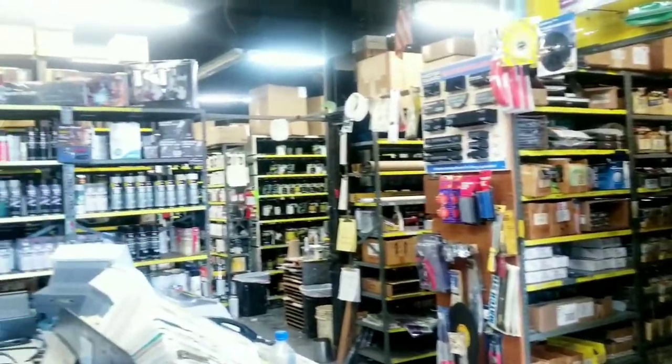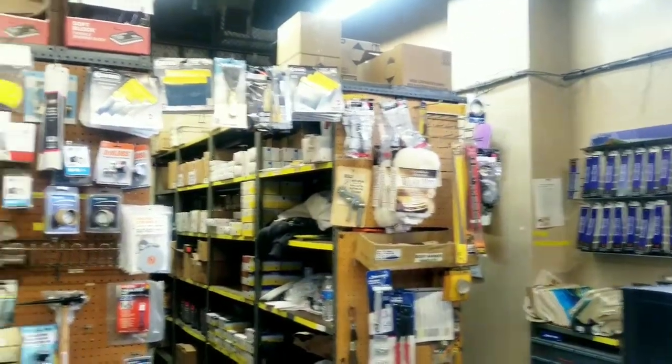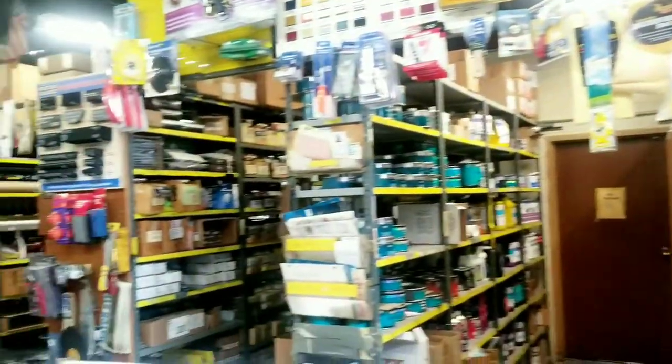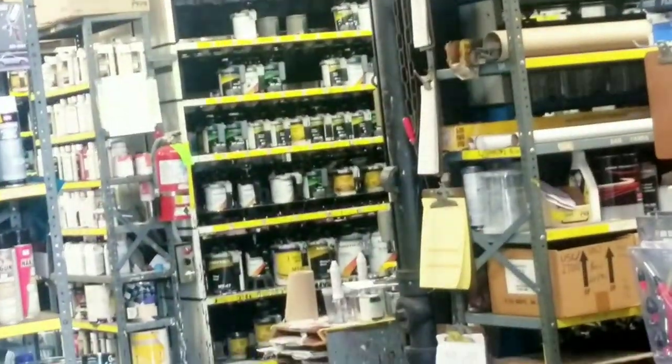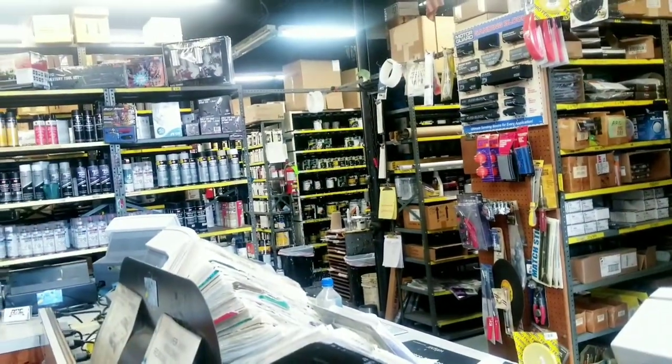All your paint supplies, needs, paint, clear, equipment, everything is here. Everything you need for your car is in the shop. Paint section is over there. It's ready to mix the paints. But yeah, this is the paint shop.